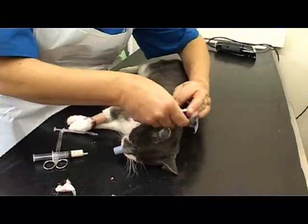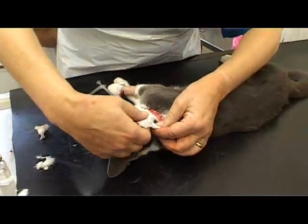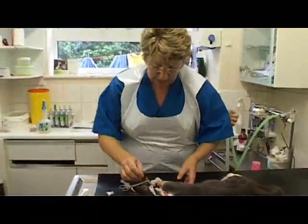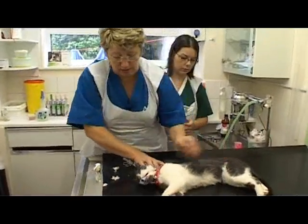This particular cat was taken on as a stray, and she was pregnant when they got her. Turn you over, Puppet. There we go. That's it. Good girl. There.